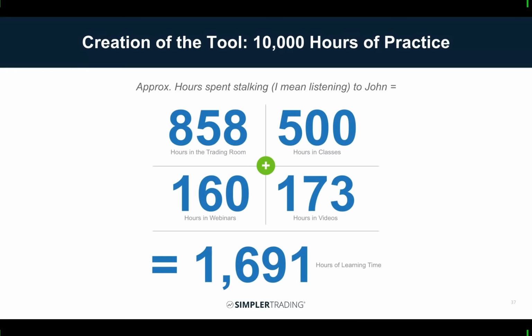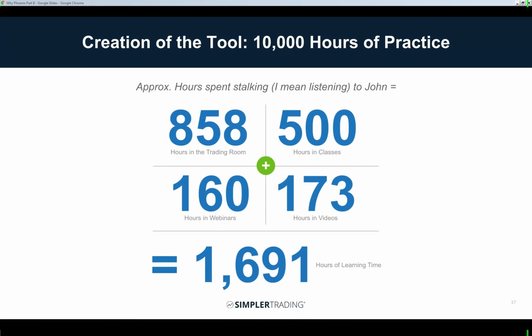Okay, so let me tell you this story that's embarrassing, but here it is. I've listened to John for more hours than I care to admit, but here it is all added up. This doesn't even count the amount of hours that I have spent trapping him when he tries to leave his office to eat lunch or go to the bathroom. And I say, help me, John.